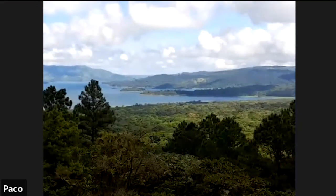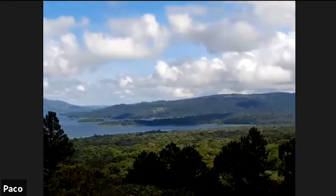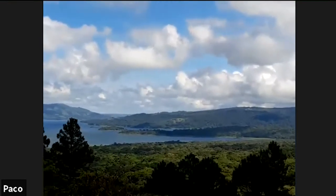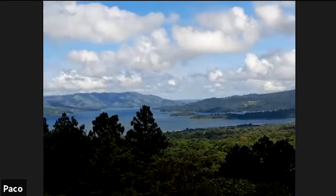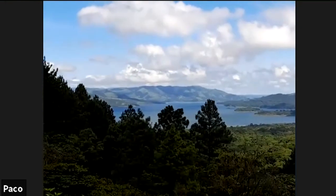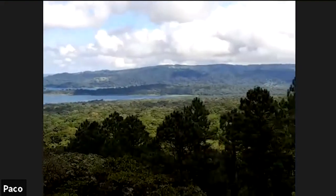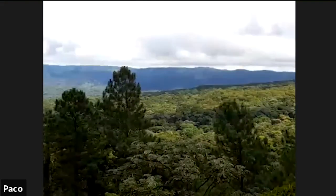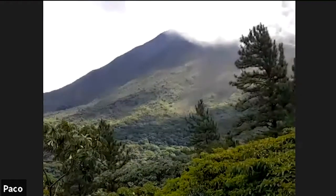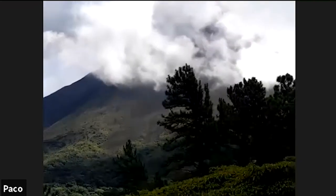Beautiful. It's a place where people make their living a lot in fishing and boat rides. Even windsurfing is popular in these places. No, we don't do windsurfing on our trips, but it's a very popular area here in Arenal with all the attractions that it has, including the beautiful volcano. But you can see only a little bit of it.